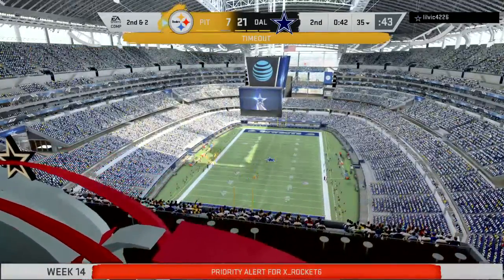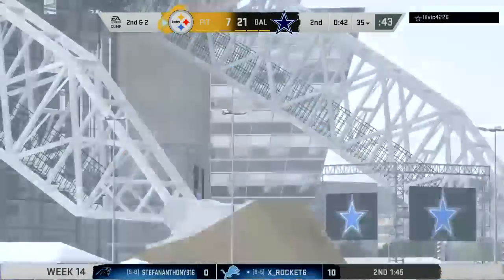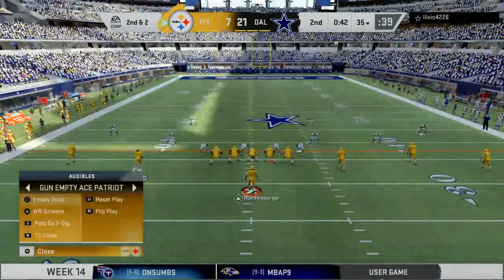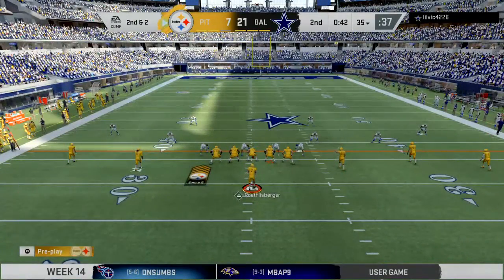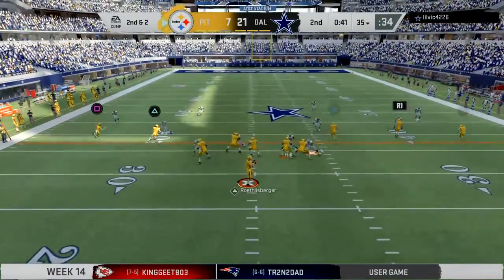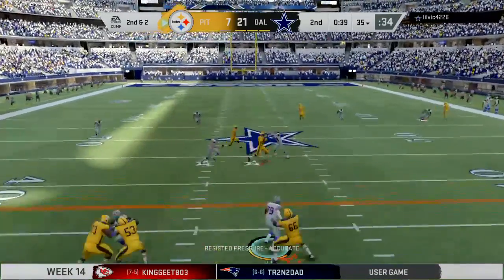But there's also something to understanding that you get this last drive here. You get the ball to start the second half. Try and go 2 for 1 here. Get some points now and come out of the locker room and get more points again and get your momentum really built up. Throwing again on second down.